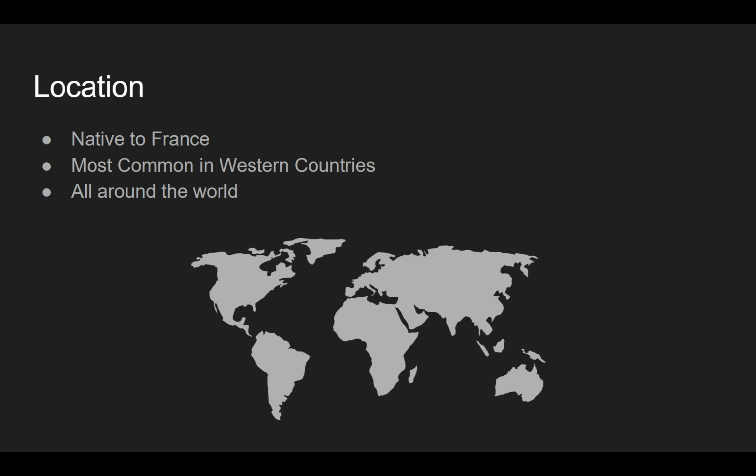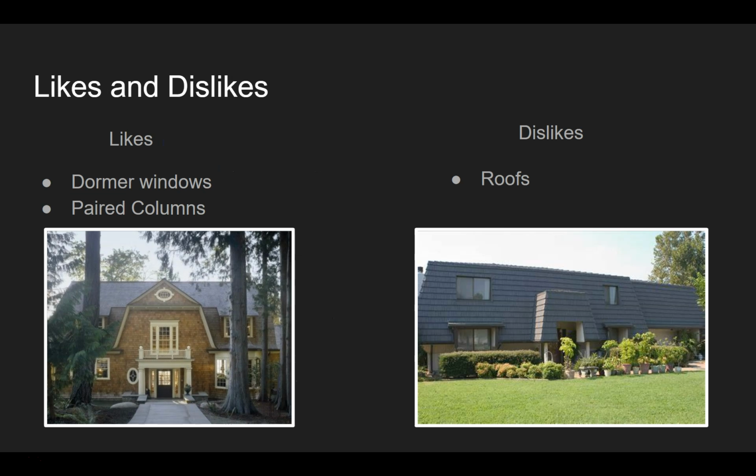The location of the design is most common in Western countries, but is all around the world and is native to France. The likes and dislikes, what I personally like are the dormer windows and the paired columns, but I don't particularly like the roofs because I think they're hideous.